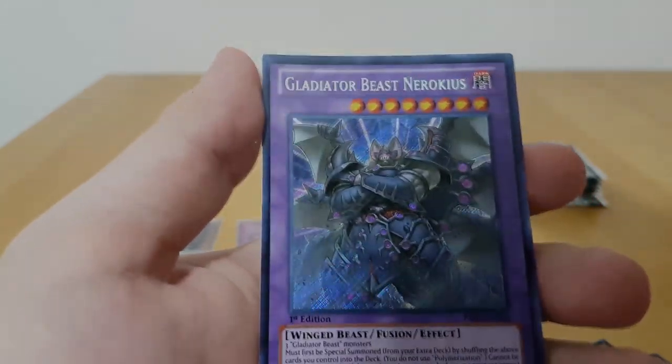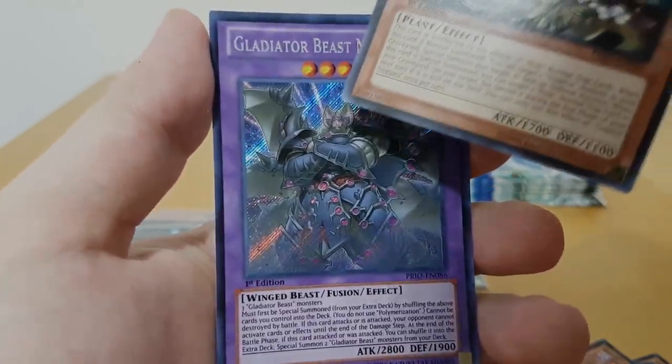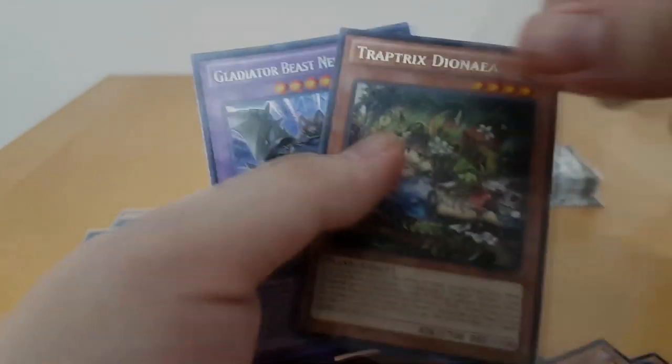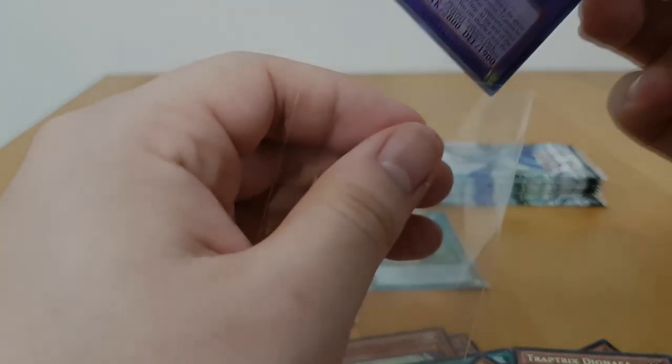And behind me have... This is a secret rare, guys. The secret rare, you can tell it's a secret rare because you have these diagonal lines in the background. Very nice. We'll put this one first. Or we'll set it down and put this one first.